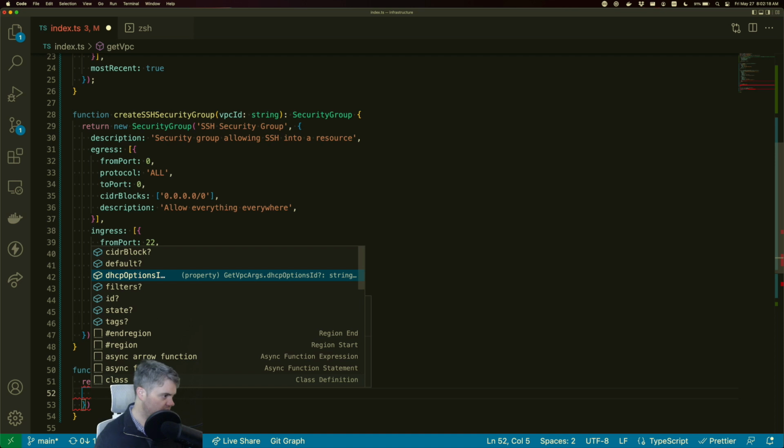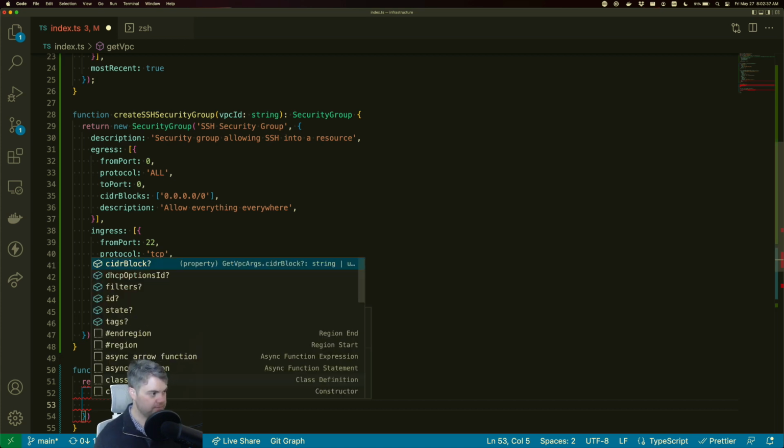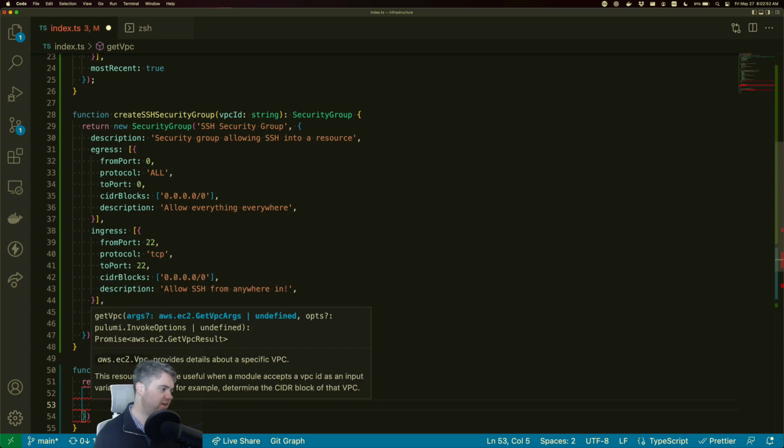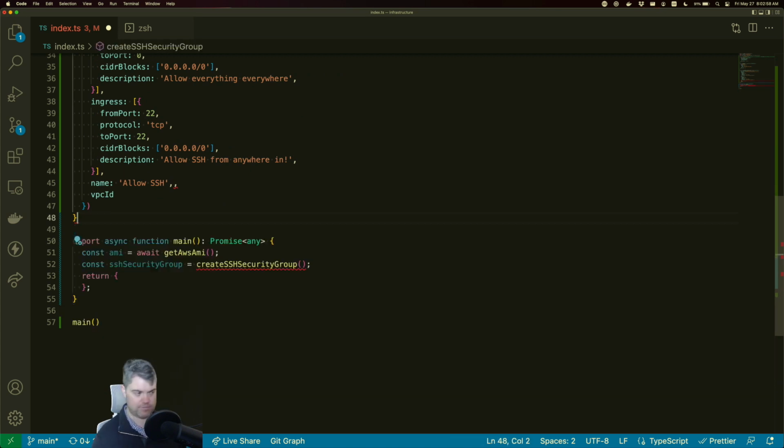Okay, so nothing is required here. So I'm not getting the default one. Filters. So default, false. I can get it by CIDR block. I can get it by the ID itself. Okay, so I have to get it from something. And if I'm going to pass in the ID anyways, then I might as well pass this in, just get this in a config.